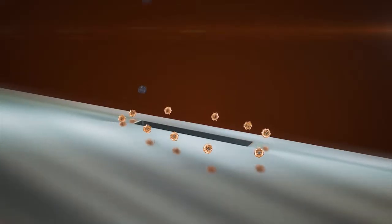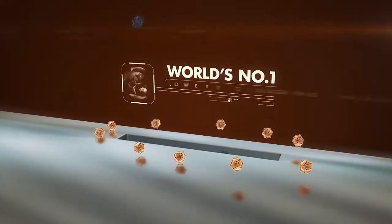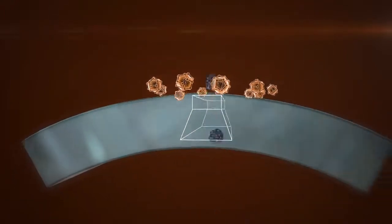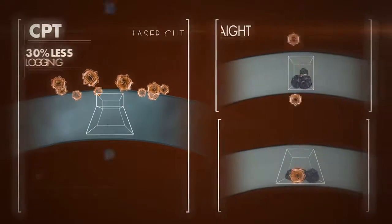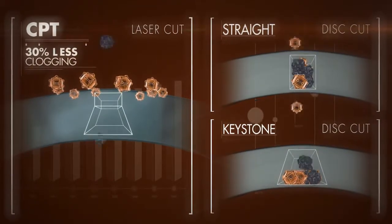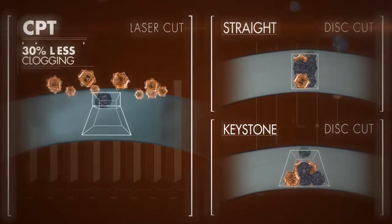Importantly, CPT's sand control solution has the lowest clogging index in the world for slotted liners. Our patented cut lowers the clogging index of our liners by 30% when compared to conventional keystone or straight cuts used today that clog easily and lose their shape in a short space of time.